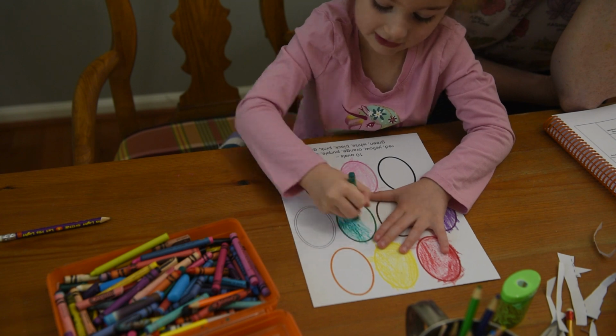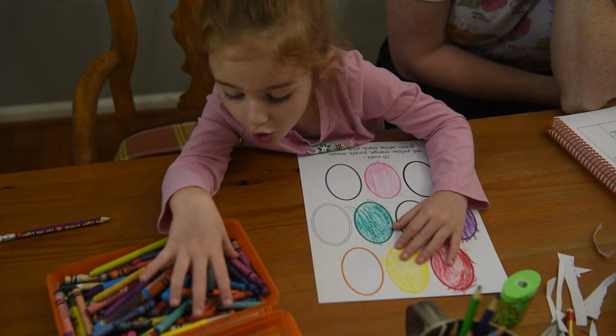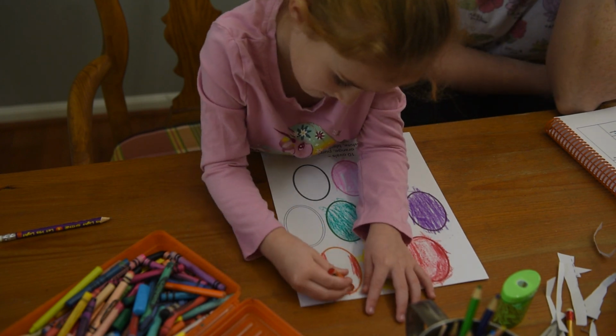We didn't have audio for that day, but we were just talking away. We were looking at her shirt and matching the colors on her shirt to the colors on the ovals and what color she was coloring.